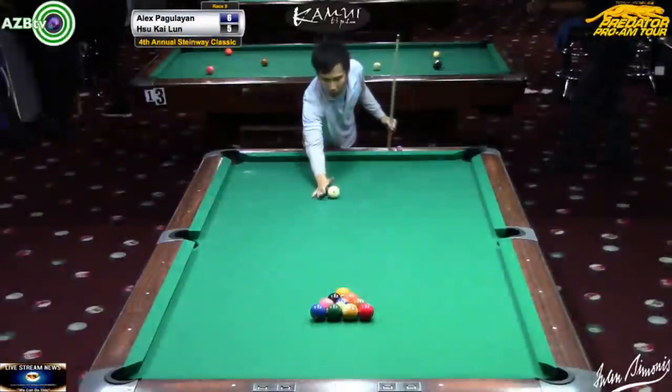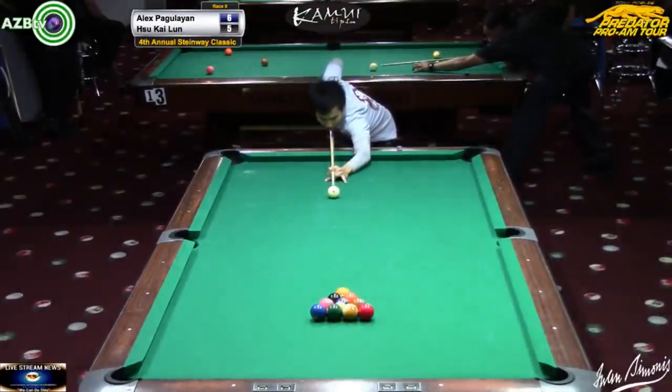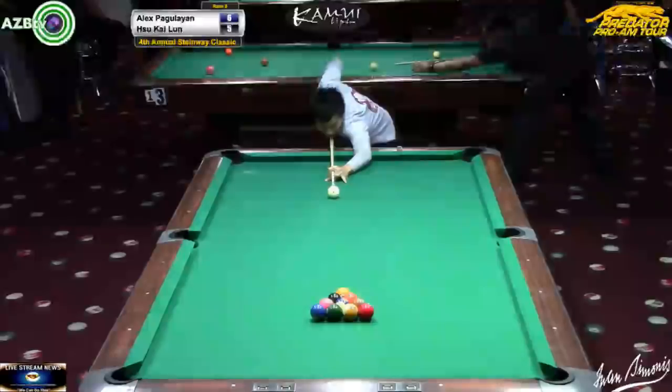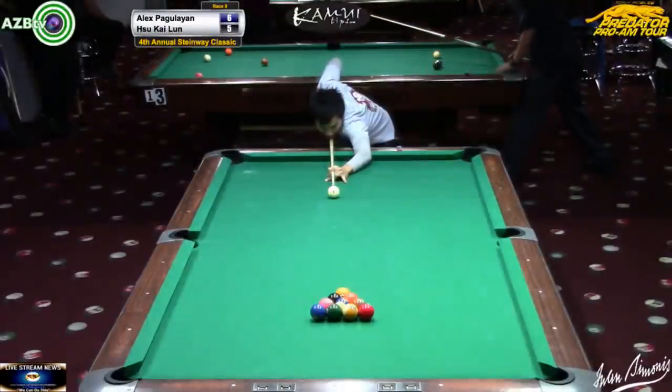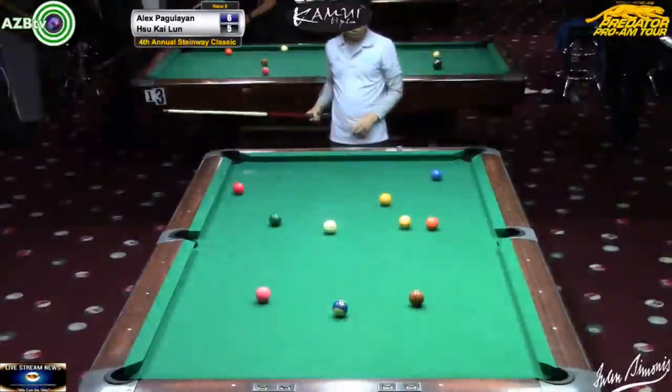Loses the one. The one seems to be going up towards the short rail, Brunswick, right where he's standing, and then he loses it. I mean, it's only because he's hitting it a little harder. See, there goes the one going up to the short rail.